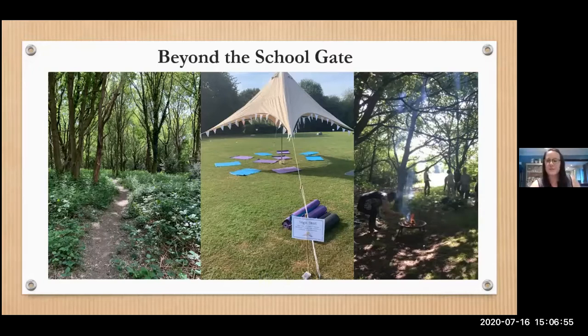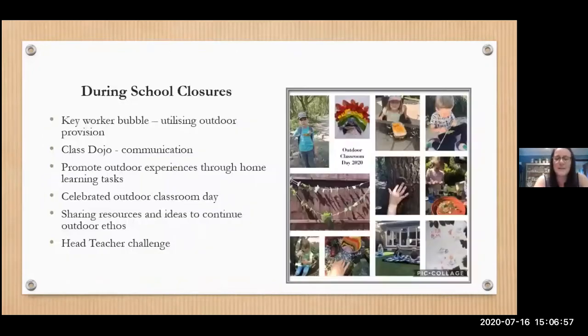So, doing closure. Being a really small infant school, it was interesting. We've got a small staff team, equally small class sizes. So we had our key worker bubble. We utilised being outside as much as we could to give those kids outdoor space, time to breathe, time to exercise and have some fun.